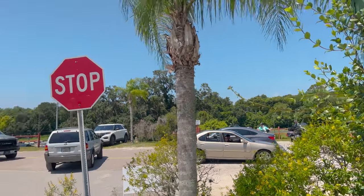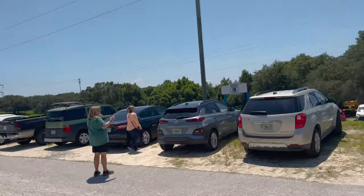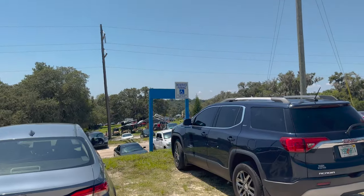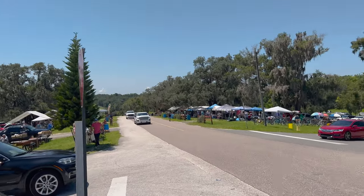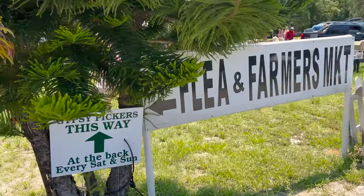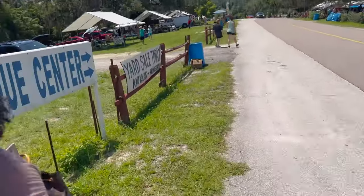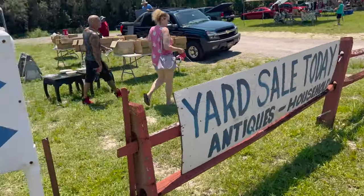Over there was the motorcycle parking. We just went kind of through all this building here. So now it's time to head out to the outdoor vendor area. Here's where you enter. You can see we're gonna head to this side, where there's a lot of just everything going on. Art Village is straight ahead. Flea and Farmer's Market is what we were just at. Looks like there's an antique center this way and a yard sale.